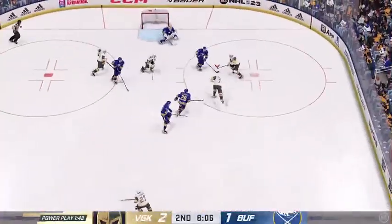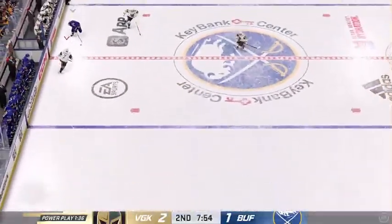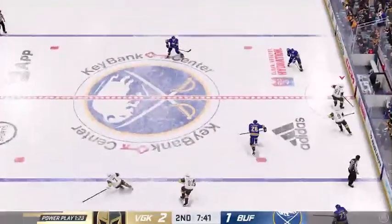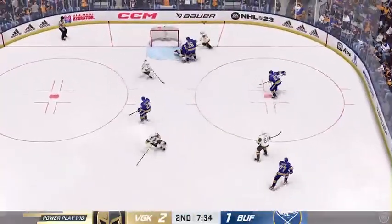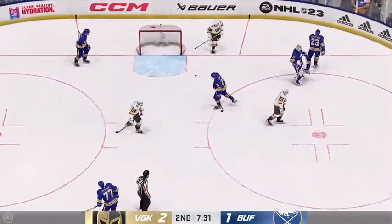The Golden Knights gain control of it. And that's deflected off someone in front. Made the stop on the play. Yeah, he gets out on top of the shooter. There's really nowhere for that puck to go. Moves it to Eichel. Moves the puck. Taken by Eichel. And he had an answer with that save. And we get a whistle as the goaltender decides to hang on to this one.